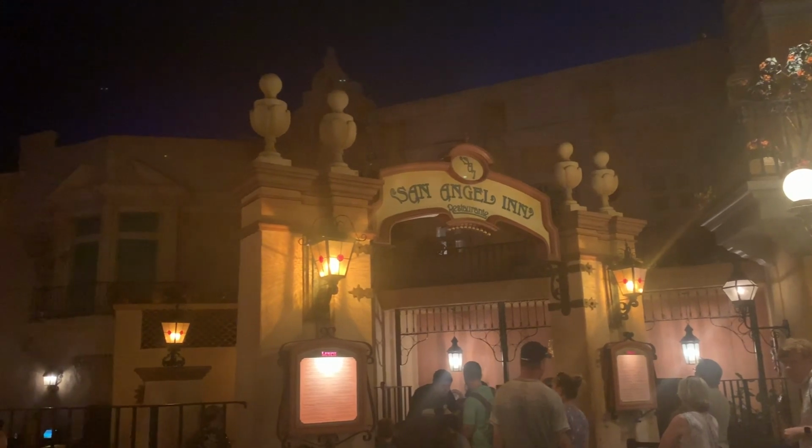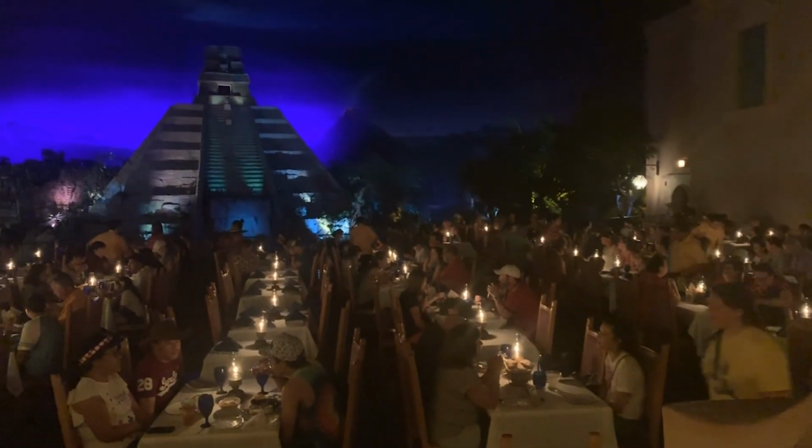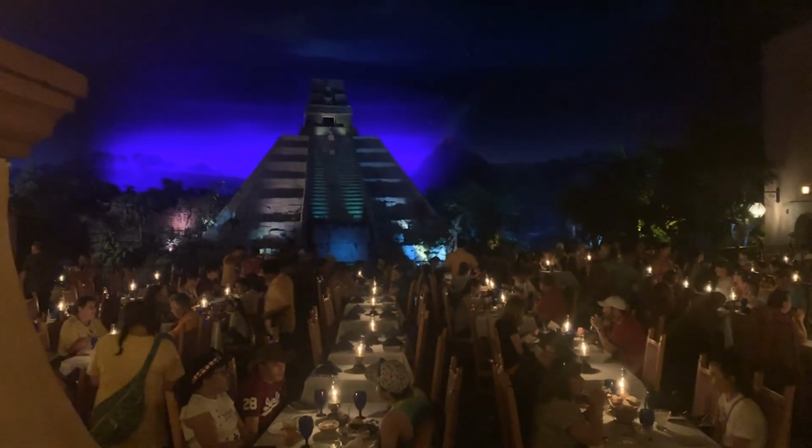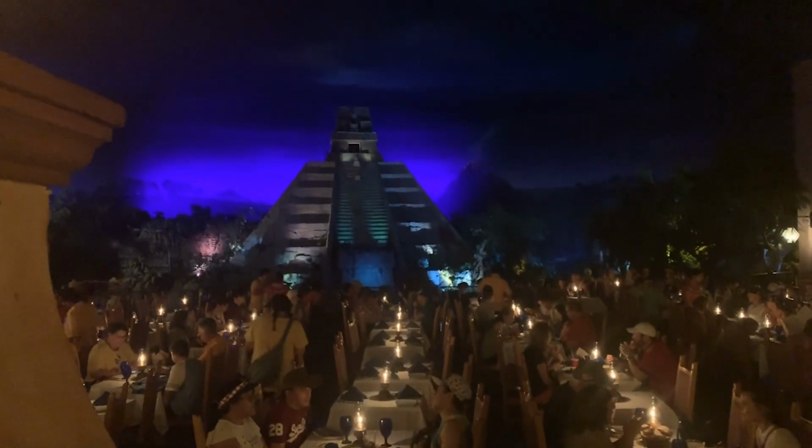Mexico in my book. So Mexico actually has 2 full-service restaurants. The first is in here. It's called San Angel Inn, and a lot of people like it because it's inside the pavilion, as you can obviously see. So that's really cool. It feels like you're outside at night. So while the setting is cool, this isn't where I would recommend eating at a full-service restaurant in World Showcase. There's a lot better options in the same price range, and that's my thought.